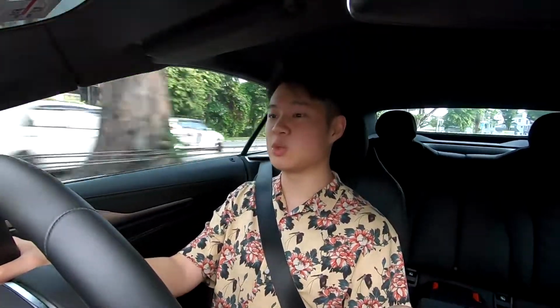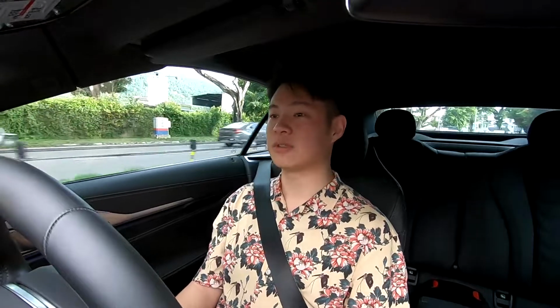In my mind theory, I would think this is the better package if you want an 8 Series but don't go to track. And if you want an 8 Series and don't go to track, you might as well get an 8 Series convertible, because that just fits the whole usage more. You will get to use it more. You won't really think of tracking a convertible unless you're a madman or you're Bing. Yeah, that's what I think.